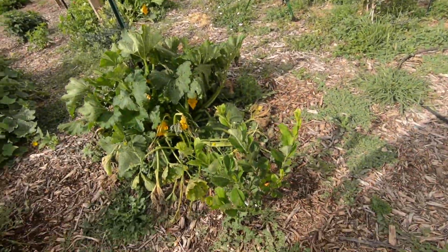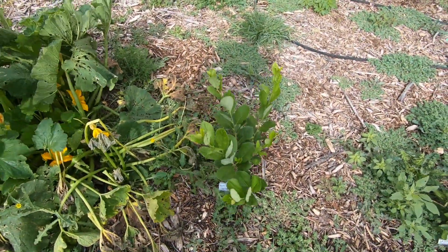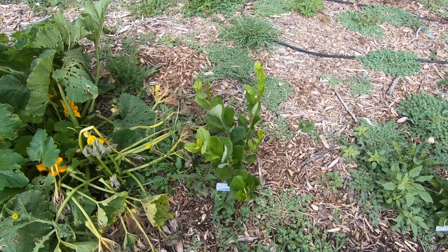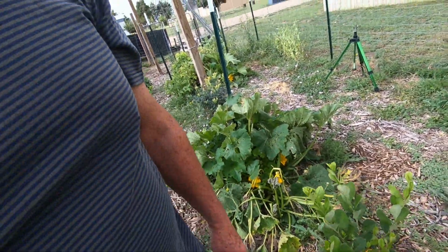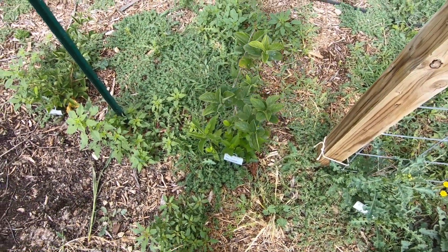Now my aronia, I think this is the Brilliantissima, the red chokeberry, doing extremely well in here. The black chokeberry is doing well. Melanocarpa is growing very well.